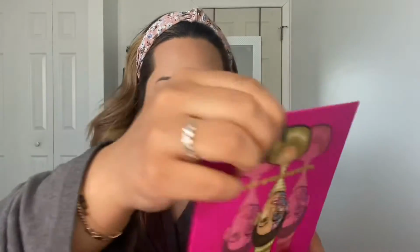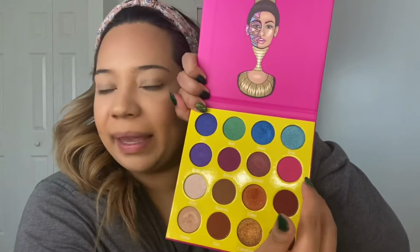Now I can get started with my eye makeup. Like I said, I'm going for a pinky tone. This Juvia's Place palette has a very beautiful, bright pink that I want to use just for a smoky effect. And then I'll be going in with this Marc Jacobs palette for a little bit of shimmer.